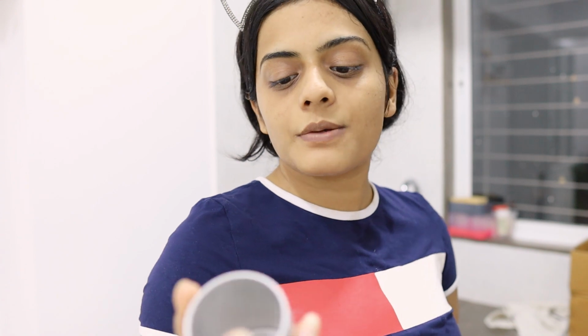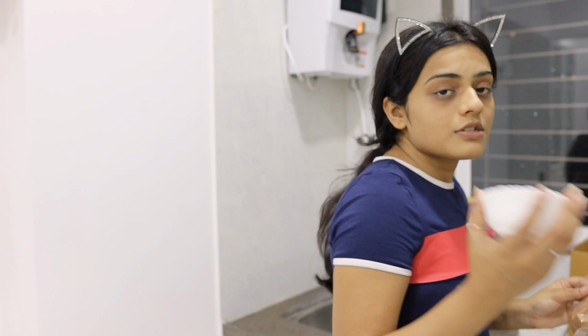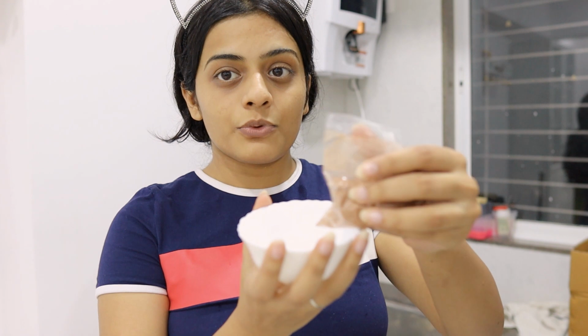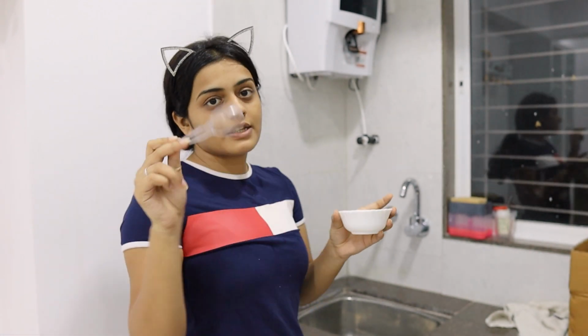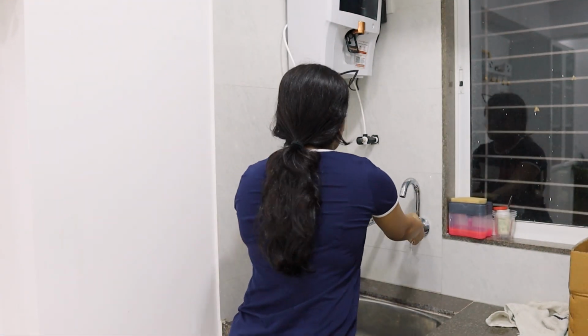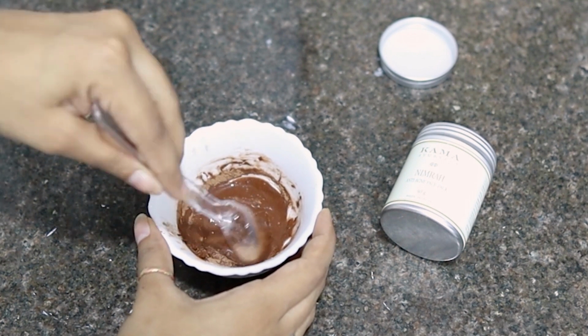So I'm gonna use this Nimra anti-acne face pack. Now the thing that I like the most about this is that it is a freshly made pack. So I'm just gonna take some in a bowl first. I'm just gonna take like 2 spoons of water and then mix this. And you can even use rose water if you have oily skin, but I have dry skin, so I'm gonna just stick to water. And then directly apply this.